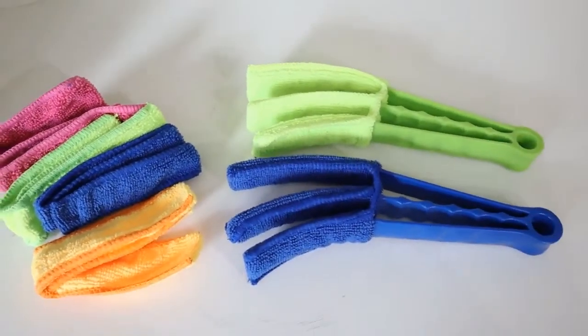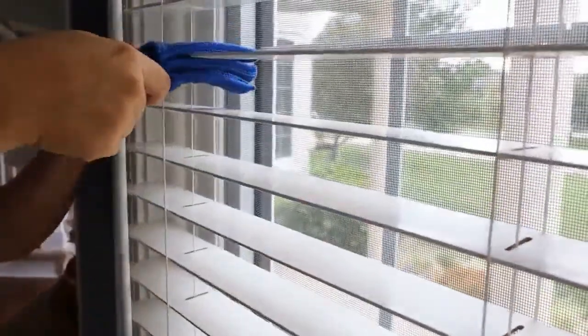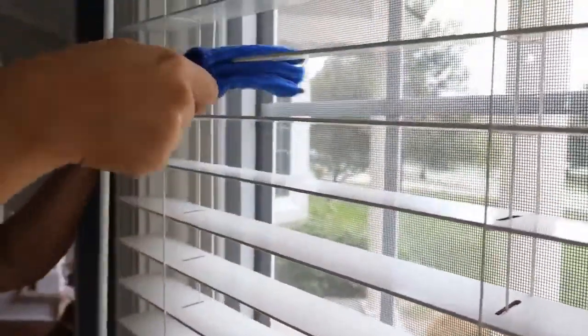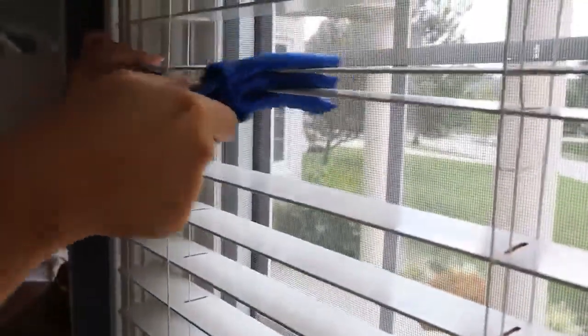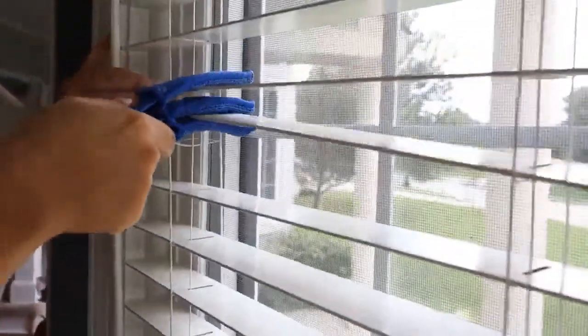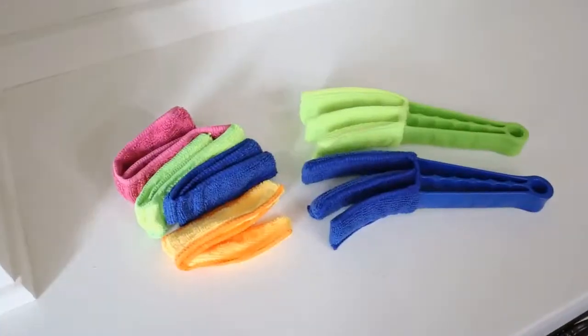But this has been so great for cleaning. I absolutely love these. And then after you're done cleaning it, you can just throw this in your laundry. I put it in with other towels. They wash up just fine. And then you can keep reusing them. So you don't have to buy expensive blinds cleaners. It does everything for $8.99. This is also a great thing for your kids to do. I have my girls do this, and they actually think it's kind of fun. So a good little cleaning hack.